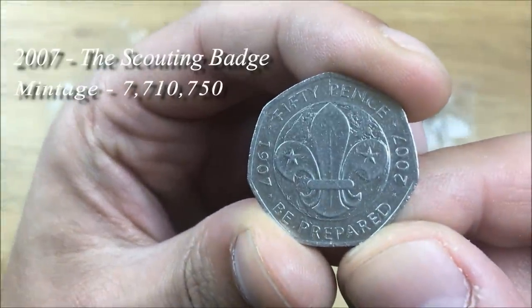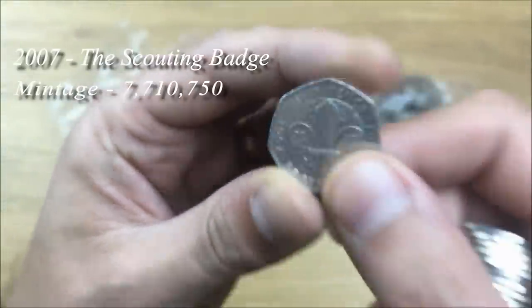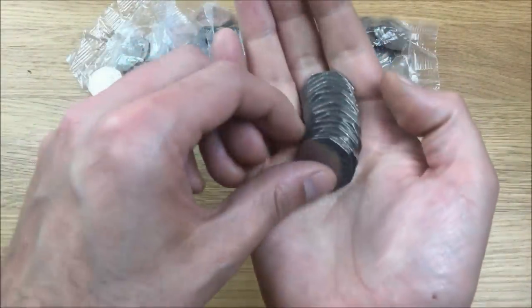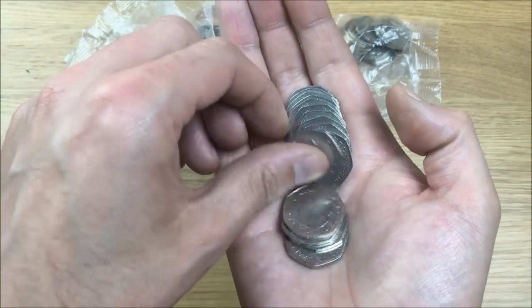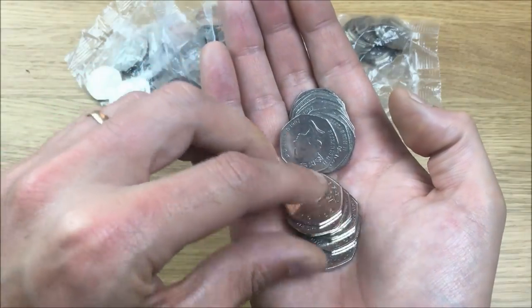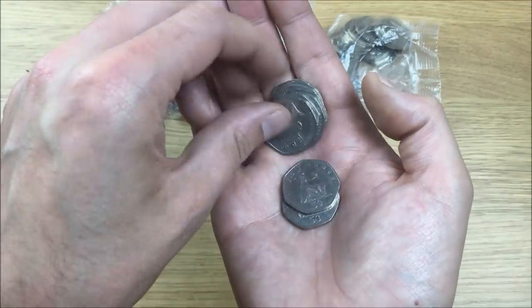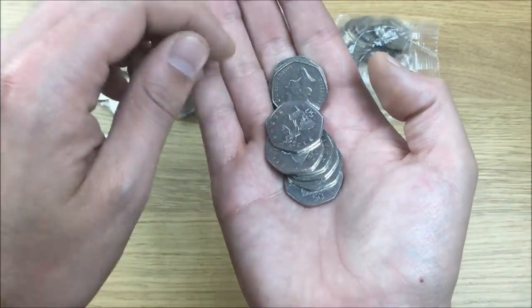There we go, that's our first variant today. That there is the Scouts 50 pence coin. So let me put these up a bit and move that there. So as I was saying, with the shield designs, I'm looking for 2009, 2010, 2011, and 2016, because those are not intended for circulation years, or NIFCs.